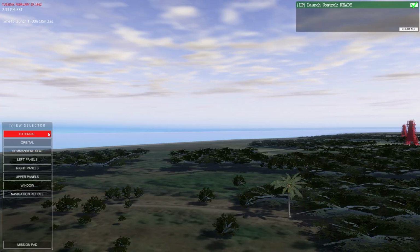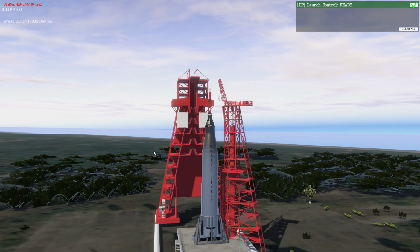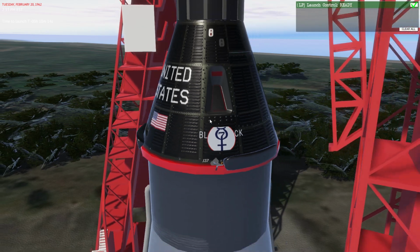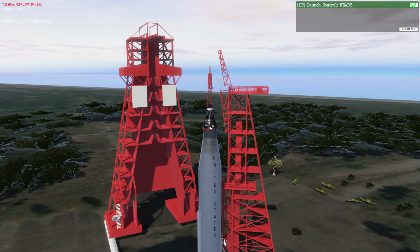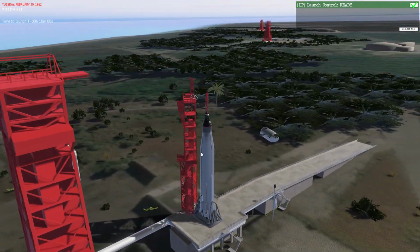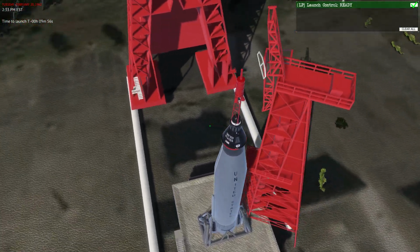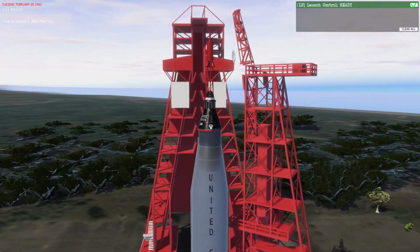And also, just want you to look out real quick of the Atlas rocket out here. There's the Mercury spacecraft, as you know. And this is the Atlas rocket here. This is the rocket that's going to take me to orbit.